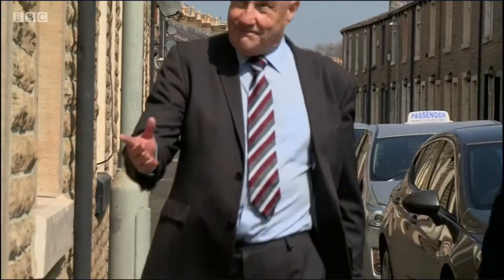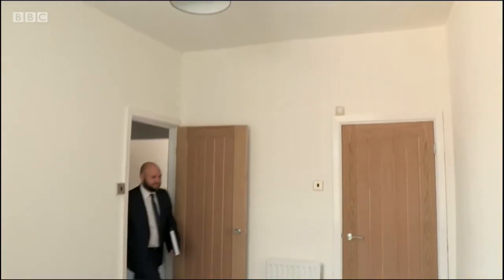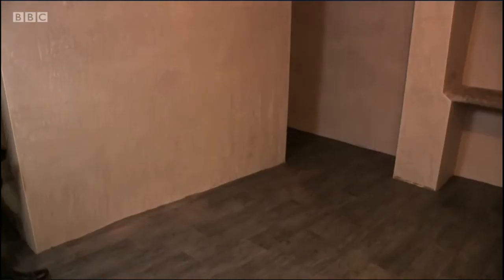But what will two local property experts think? First impressions are the property's been done to an exceptionally high standard. I do a lot of work in the area and I would say by far it's one of the better houses I've ever been to. They may well have created a standard that's too high and therefore too expensive for would-be renters and buyers, but in their experience it serves them well to go high spec in their renovations.